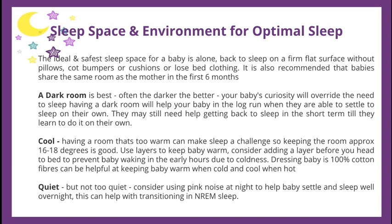So I often recommend to parents that before you go to bed, you go into your baby's room and add an additional layer, just so that they don't wake up in the early hours of the morning due to being cold. And also dress your baby in 100% cotton fibres as well. That can be helpful to keep the baby warm when it's cold and keep the baby cool when it's hot.